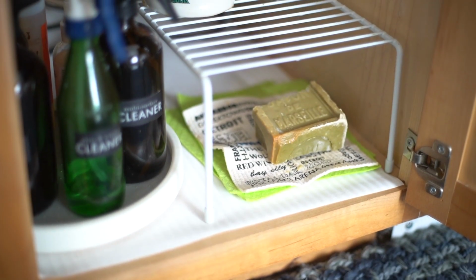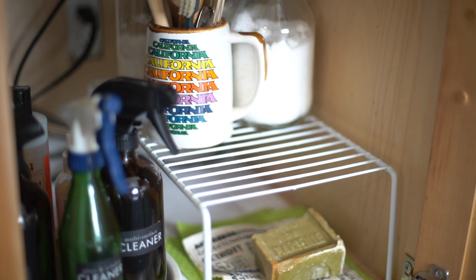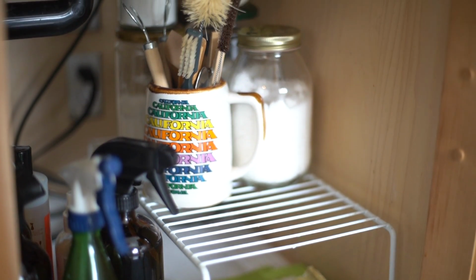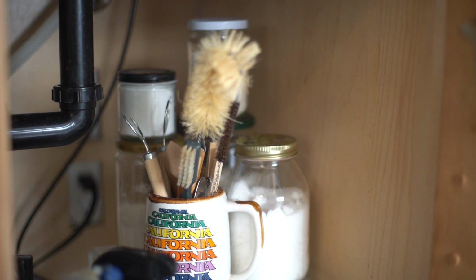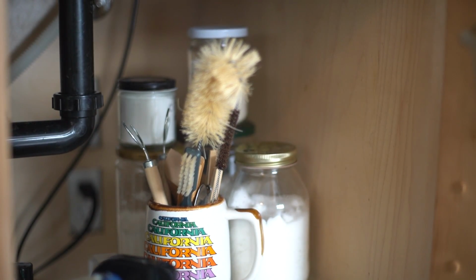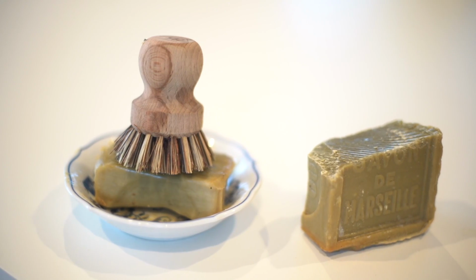And it works out really well because I just have this little cup with my little brushes and stuff in it, and then underneath I keep some extra compostable sponges and the second half of my dish soap that I've been loving, by the way. I showed this in a video a while back, and I still have so much of it left, and it works really, really well for cleaning dishes. But anyway, I just keep that under there and it's great.